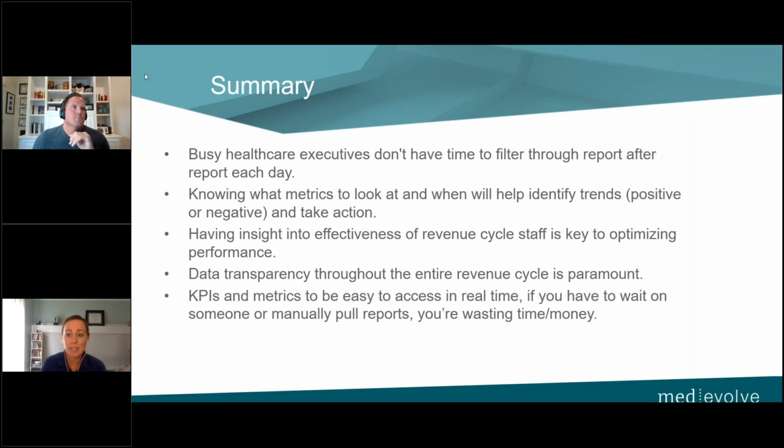All right, we have one last question and then we'll wrap up. What strategy would you recommend for experimental codes to be paid? That's a tough last question. I probably would need a little bit more intel on what you mean by experimental codes.